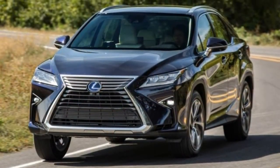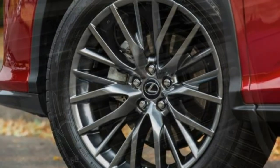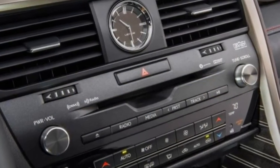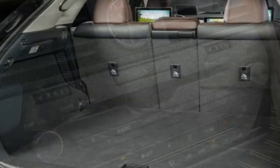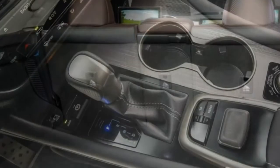Visibility. There's a sweeping view to the front and sides, with slender pillars and peekaboo windows ahead of the nice size mirrors. The rear 3/4 blind spot isn't terribly large. The decent direct rearward view is enhanced by the standard backup camera.